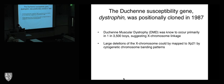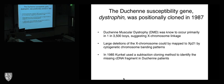And so in studies in the mid-80s, they had identified that using cytogenetic chromosomal banding patterns, you could identify large deletions in Duchenne's patients that mapped to a region of the X chromosome called P21. And in 1985, Louis Kunkel used a subtraction cloning method in order to positionally clone the gene, and he identified a cDNA fragment that was missing in Duchenne's patients.